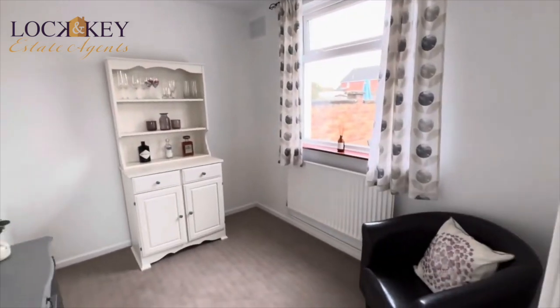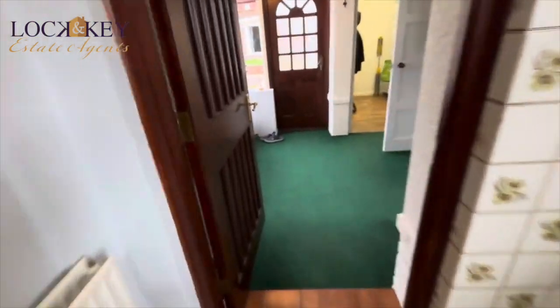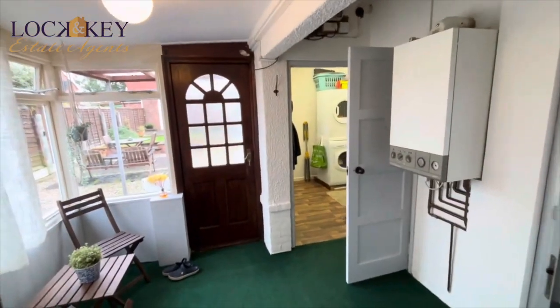I think it's a good thing to do. Just open up that kitchen. You can still use this as a dining room. You don't even have to use it as a dining room. It can be a playroom. But coming from here, you see, you've got an inner passageway. And here you can see where the boiler is. Well, there's a door there to the rear.